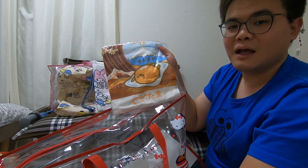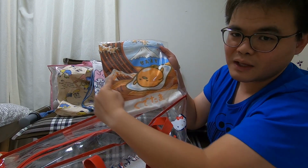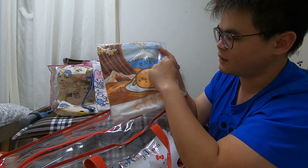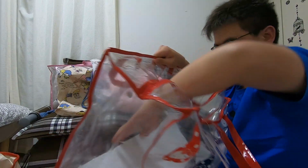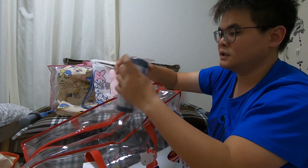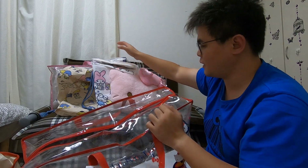This is an iconic, the iconic Japanese wave, you know. I need to find the name of that wave. No, it's really iconic. You have the Fuji Mountain, Gudetama, absolutely exclusive. There's one more. There's two more. Same thing. We have the same flask. Just put it right there.